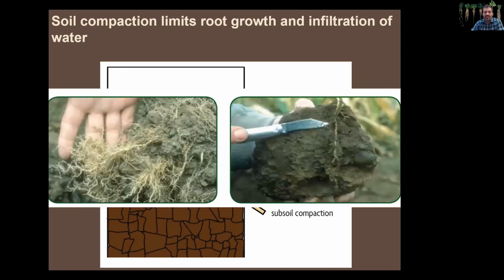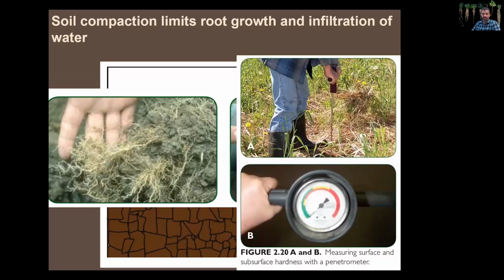And you can see the differences of root proliferation in soil with more pore space, more macropore space, versus root proliferation in a compacted clod here. You only see one root. And the big difference between here, you can think about all the nutrients that would be accessible here if the roots were able to grow there. Whereas in this picture, the roots are able to access the total soil volume and take advantage of all the nutrients and water in that soil.